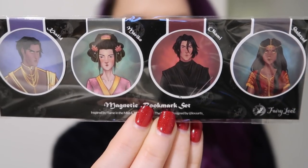I love it. Ooh, we have some magnetic bookmarks. Inspired by The Flame in the Mist and The Wrath and the Dawn by Renée Ahdieh. Designed by Lexa Arts. This is really cool. Oh, there's Khalid and Shahrzad, who are the characters from The Wrath and the Dawn. And then we have Mariko and Okami from Flame in the Mist. Beautifully illustrated characters. They're so cute. Shazi's so pretty. I think I love her one the most. She just looks like she ain't taking anybody's shit.